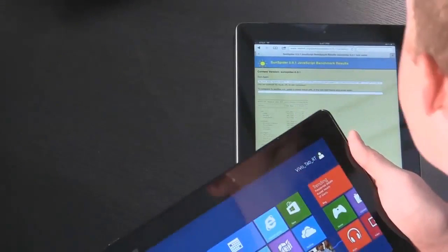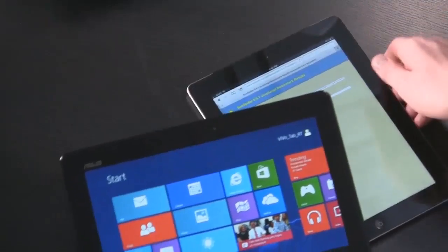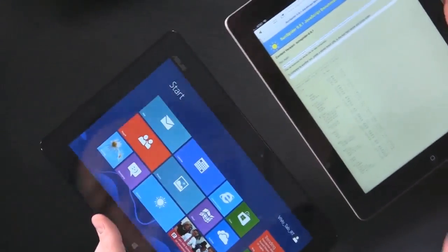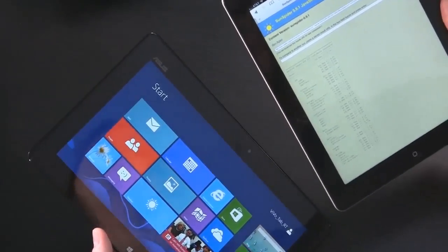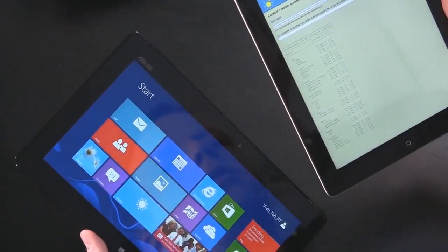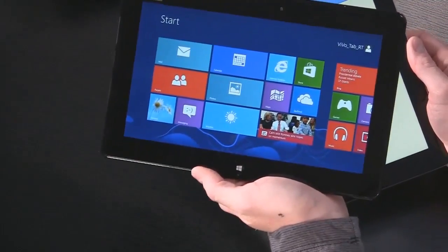Our result on our iPad was 1,784 milliseconds. So I'm assuming higher is worse. It's a time-based thing, so surely you want it to happen in less time. If that's the case, then the VivoTab RT is performing pretty well.